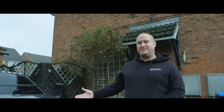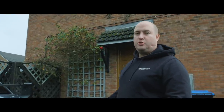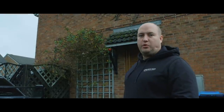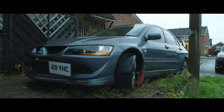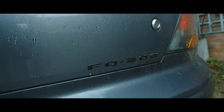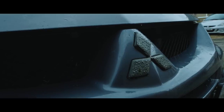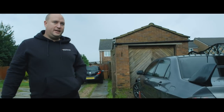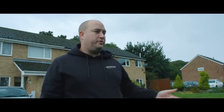So here it is. This is the new purchase. A friend of ours, Ant, called me last week and asked if I'd be interested in saving, or a project, saving this Mitsubishi Evo. 2005 FQ300 MR, and it's been sat here for about three and a half years now. It's in a bit of a state. It won't run. Suspension's collapsed on the front, brakes are seized on, so we've got to get it towed away.